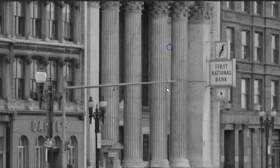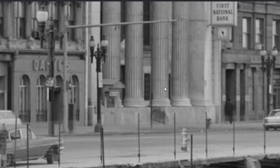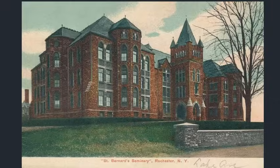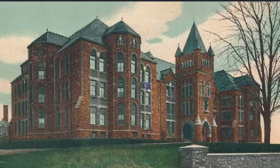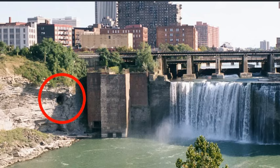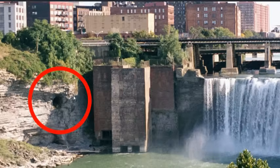Those are some very, very large columns. You can see the height of the person down here. First National Bank. So many of these schools and seminaries and convents and academies, and so many of these structures going up. Difficult to account for the timelines on many of them.